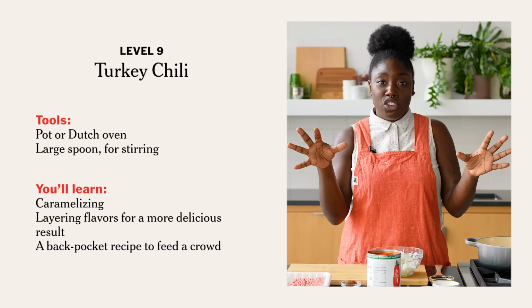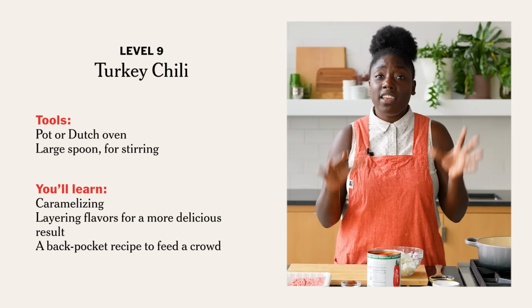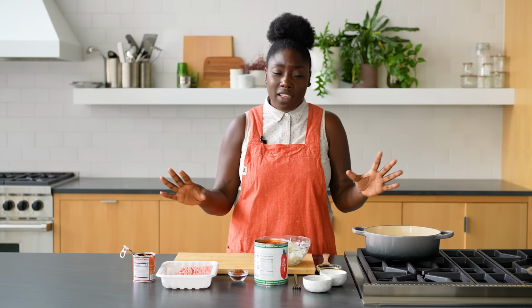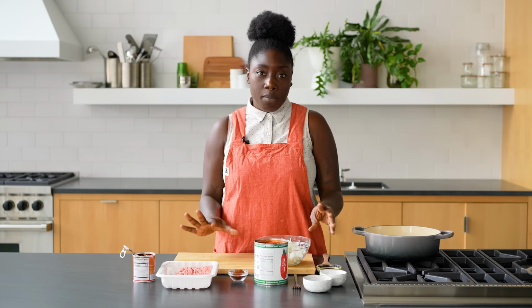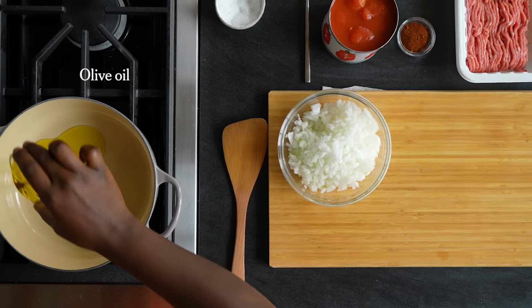If you're cooking for a large group or you just need lunches for an entire week, chili is your best friend. It stretches and it satisfies. It will not let you down. We're making a very simple turkey chili, and a nice Dutch oven will do wonders for you.